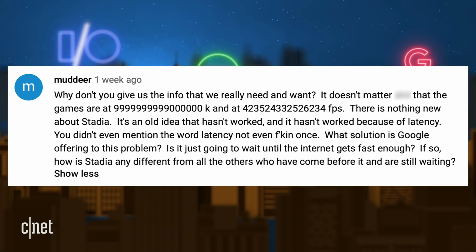Mutter says, why don't you give us the info about Stadia that we really need and want? It doesn't matter that the games are at whatever K and whatever FPS. There is nothing new about Stadia. It's an old idea that hasn't worked, and it hasn't worked because of latency. You didn't even mention the word latency, not even once. What solution is Google offering to this problem? Is it just going to wait until the internet gets fast enough? If so, how is Stadia any different from all the others who have come before it and are still waiting?